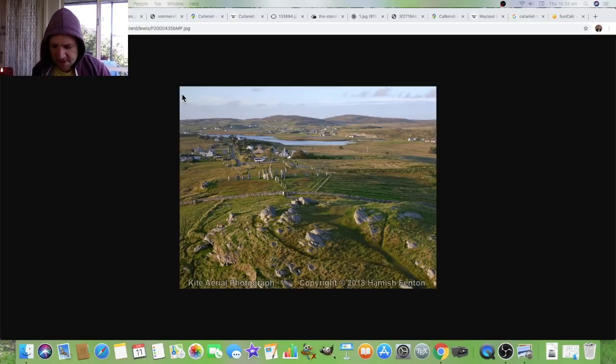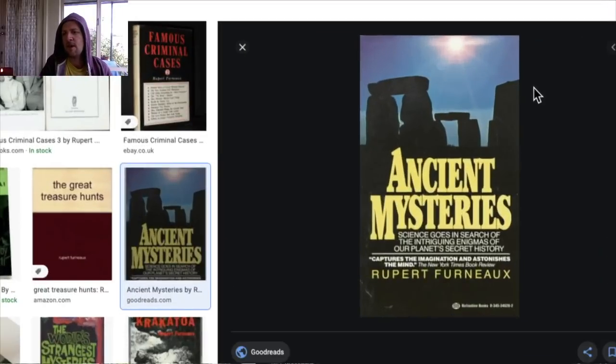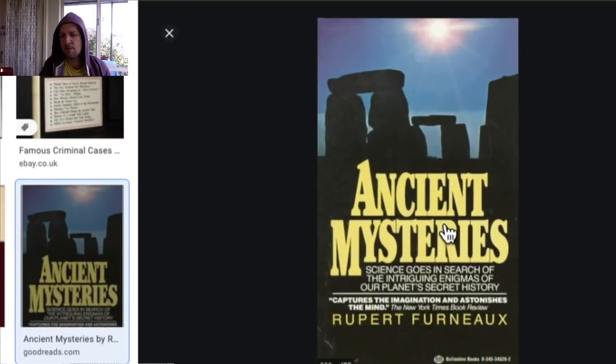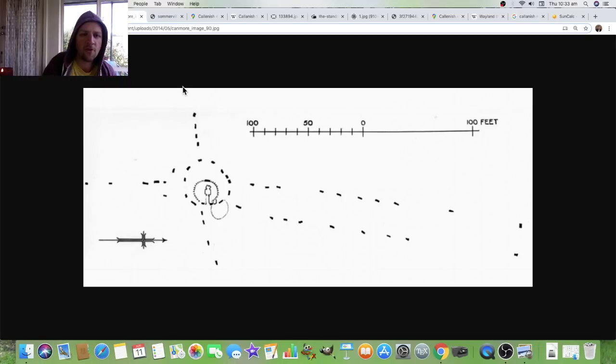Now, the archaeologists just aren't curious enough about this monument. The thing is, when I was little, I was fascinated by pictures like this. You may have remembered in the libraries these old books from the 70s, and you know, there's a sun, there's a Stonehenge, and you think, what's going on there? And I've sort of devoted my life to trying to find out and educate myself. So I'm going to try and say what I think it is, and you can tell me what you think it is in the comments.